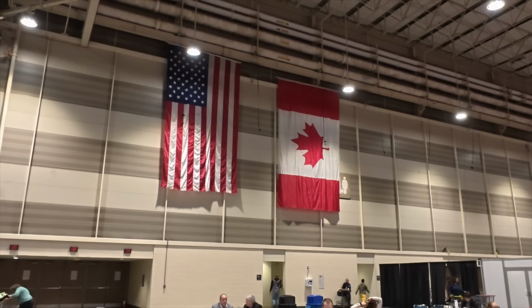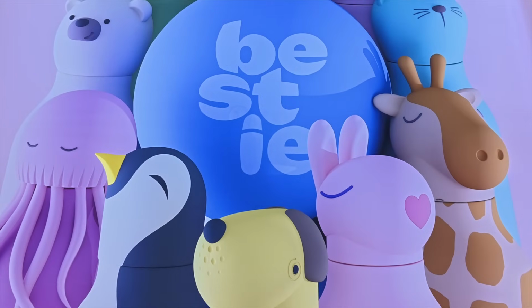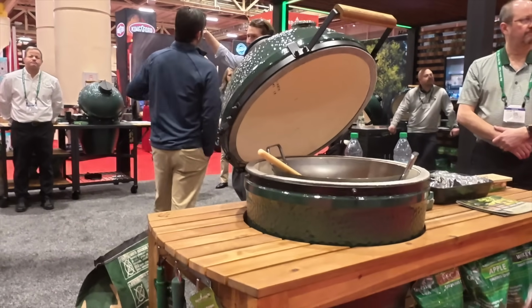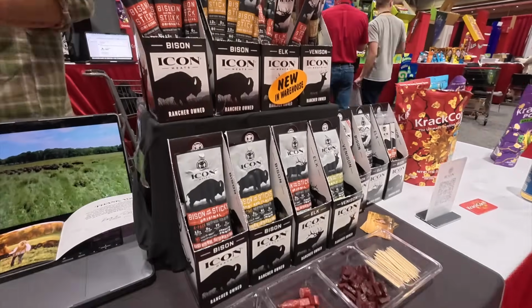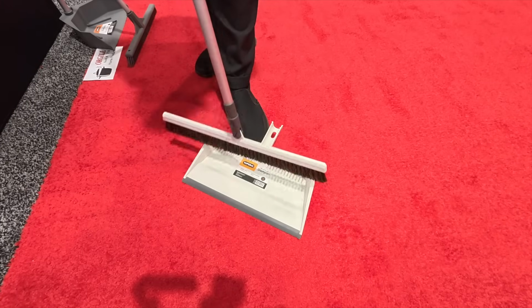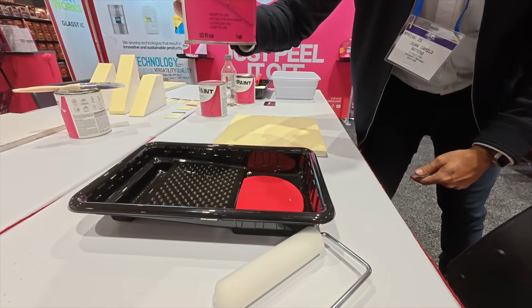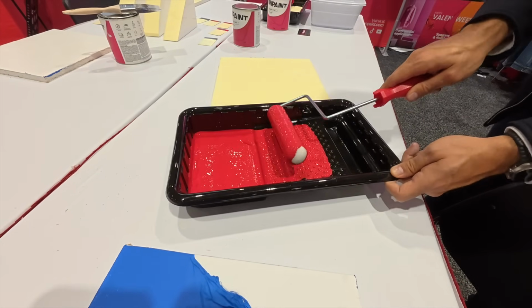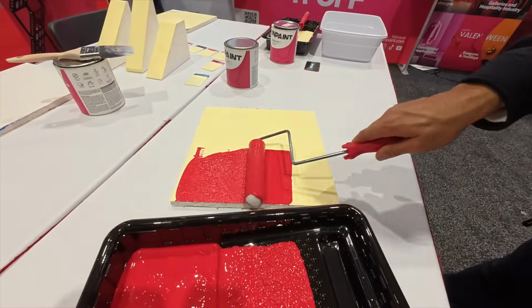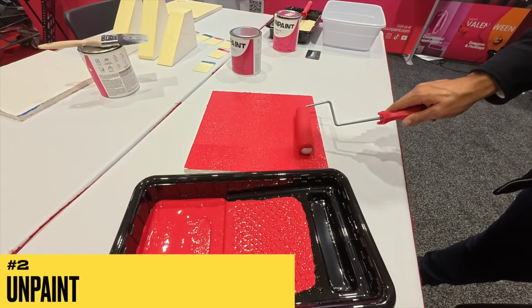Now there are a whole lot of different types of tools and materials at this show, whether it's home goods, things for kids, barbecues, food, snacks, and so forth. There is an item for mere anything and everything that you can think of that you would normally see at a store that you walk into. But personally for me, I'm always on the hunt to find items that I have never seen in a store before, and that leads me to a peelable paint called Unpaint.